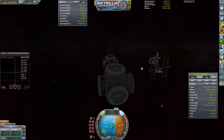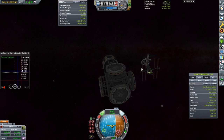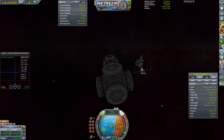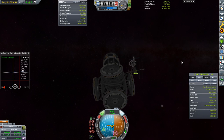Okay. Roll negative 83. I really want to be, let's see, 90. I think we want to. I want to be at 90. Okay, we're moving away.